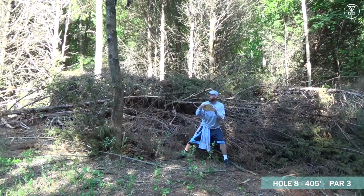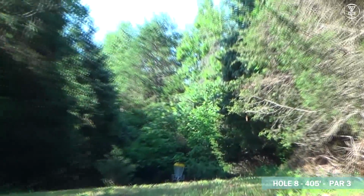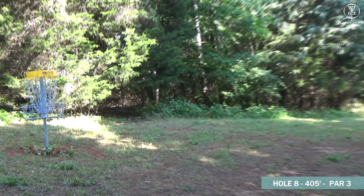Tic-Tac, you can see on the right side there. You definitely don't want to be over there. But it kind of makes it look effortless trying to get it out of it. That's why he's an MPO.